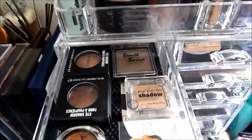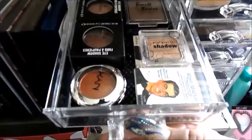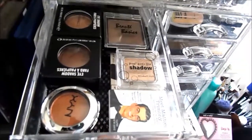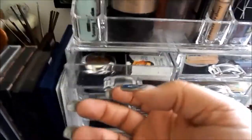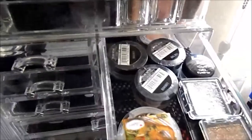Now this is all singles of eyeshadow. This has MAC, Beauty Basics, NYX. A lot of the singles I get come from Ipsy. Then we got some color tattoos back there. They're the loose pigment.